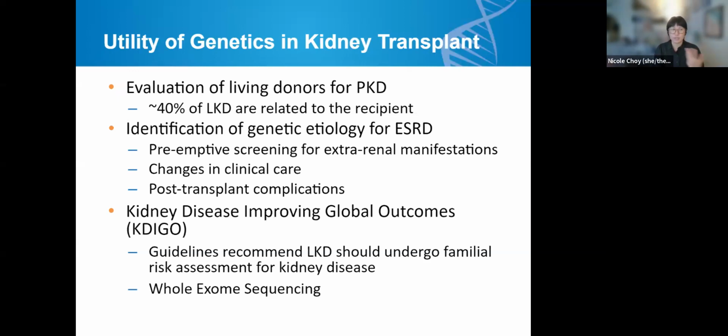So FSGS is another good example, but if there are extra renal manifestations, are there other organ systems that we need to be watching? Are there any other aspects of the disease that could be affecting other body systems that have not yet been screened for? And then, going back, there is cascade testing for at-risk family members. Are there other family members, siblings, or parents that could potentially also be at risk for other complications?